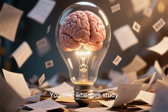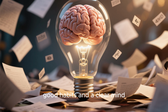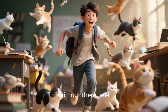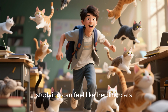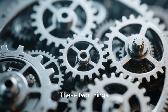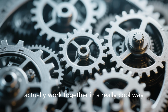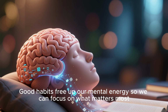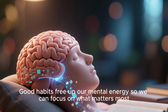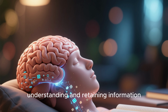You see, when we study, our brains need 2 things: good habits and a clear mind. Without them, well, studying can feel like herding cats, if you know what I mean. But here's the secret. These 2 things, good habits and a clear mind, actually work together in a really cool way. Good habits free up our mental energy so we can focus on what matters most: understanding and retaining information.